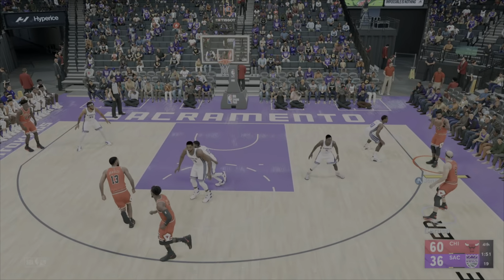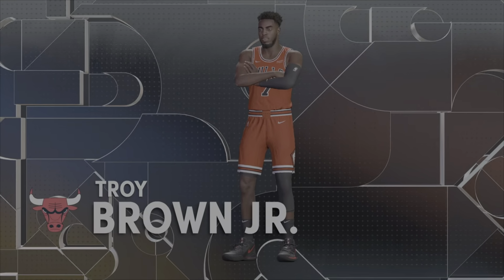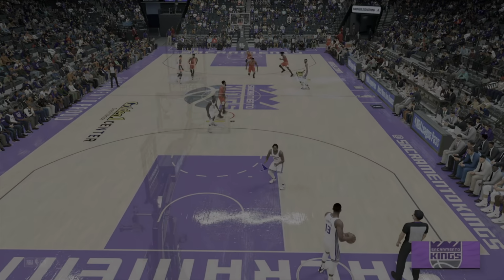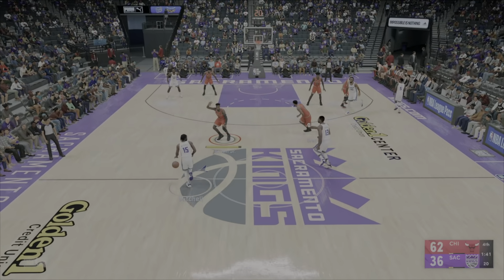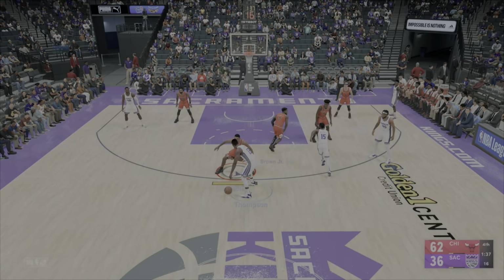Back to Caruso. Up top Brown. Checked by Mitchell. And Brown with the stuff. Just great offense. The screen freeing him up for the slam. Hey, without that screen, he doesn't get a clean look at the rim. Yeah, well, I settle for the layup when you can attack the rim and rise up like that.